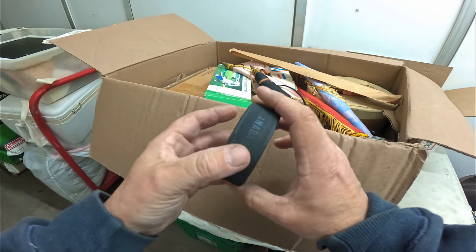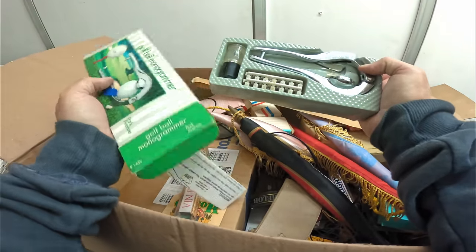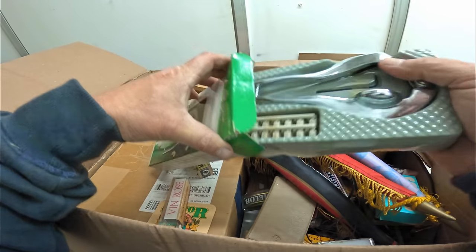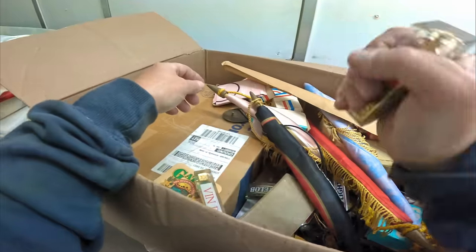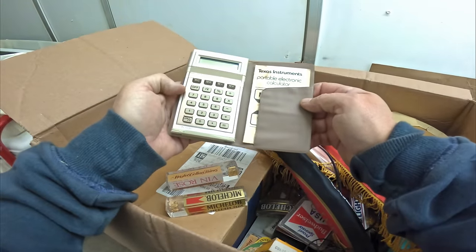There's a signed puck right there, made in Canada. So, hockey player maybe? Probably. Possibly. What's that, a ball monogrammer? Oh, how funny. Put your letters on it so that if you hit it, you don't get it mixed up with your friend's balls. Ooh, that sounded wrong. Definitely something golf specific. Oh, nice. Michelob little handle for your draft at home. Ooh, it's got a couple of them. What's this? Oh, very old Texas Instruments calculator. This is some cool stuff. All right.